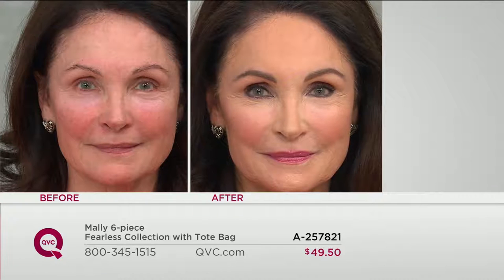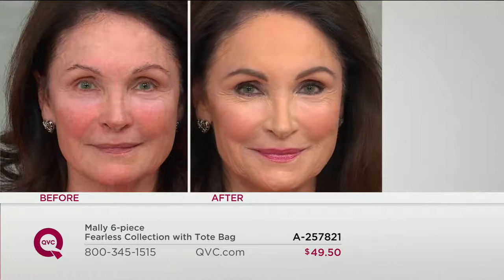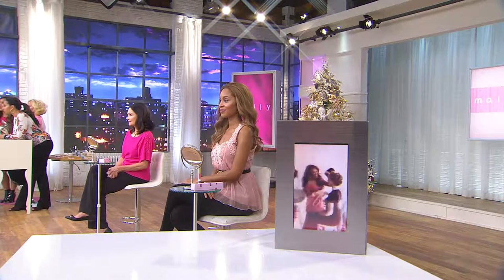If you are going through treatment, or you are crying all the time, or you just have hereditary dark circles, this under eye brightener is going to work all over your face. If you have rosacea or redness, that yellow tone will counteract it.